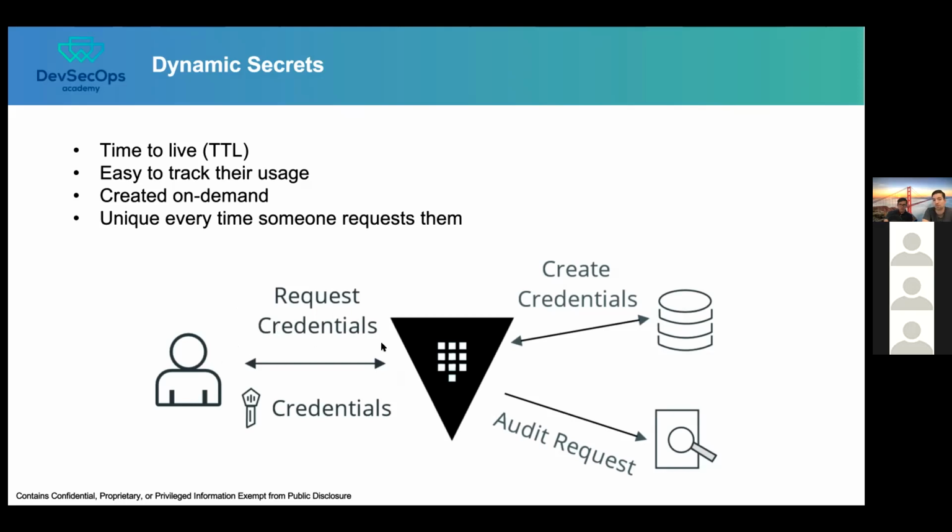So after the client makes a request, in our case it could be the token, to Vault, Vault will check the token. If it's valid, then it will create a username and password in the database and send it back to the user. It also makes an audit request into its audit logs. So in case of a breach, or if you want to check the logs, you can see which client has what secret in its logs.